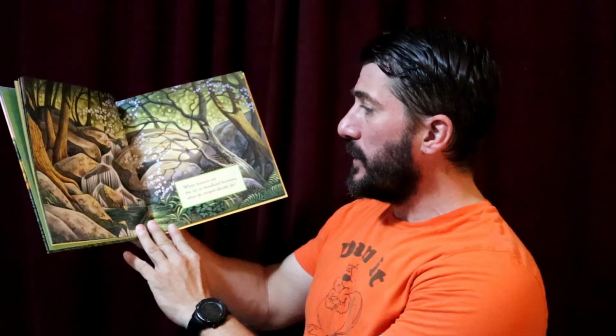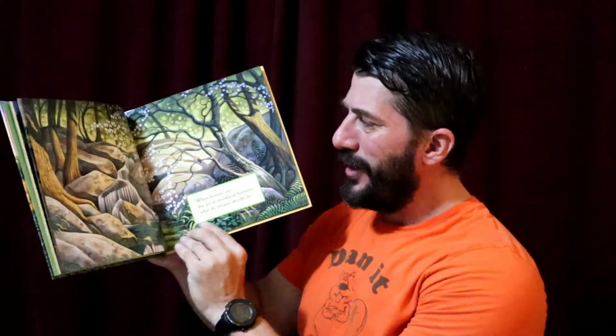When breezes stir the air in woodland burrows, what do striped skunks do? Skunks. Let's see what the skunks do. But first, let's take in this beauty, right?